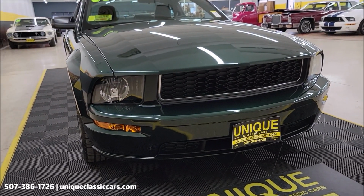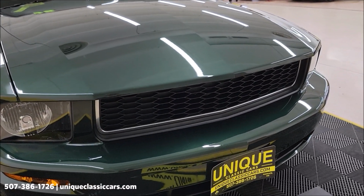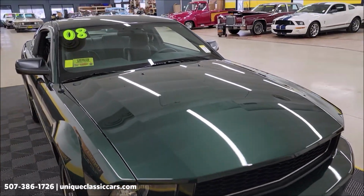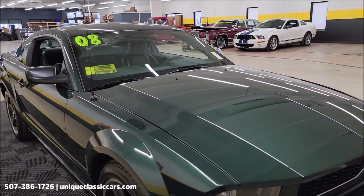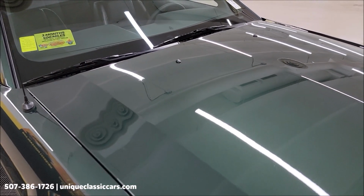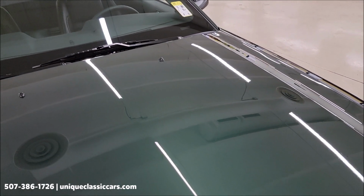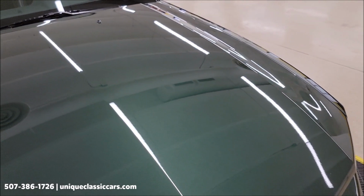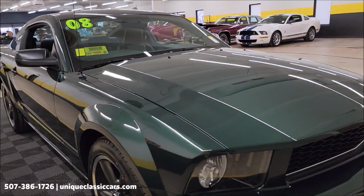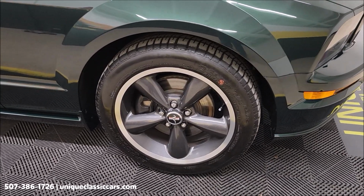507-386-1726. And yes, as you notice, front grille without the running horse or pony on it. It's the way it's supposed to be. That was designed for the Bullitt itself. And this car, it's what you'd expect with 3,800 and some odd miles. As you can see, paint, the reflection coming off the ceiling in the building here, that Highland green metallic really pops on this car. The special Bullitt wheels with the tri-bar Mustang logo.